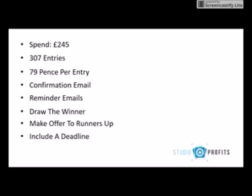I'd want to test another one next time we do it. So out of the 306 runners up that we had, remember we had 307 people enter the competition and one of them was a winner, we managed to close 9 of them, and that equates to £12,535 of revenue. That's how much came from those 9 customers, all booking in their wedding shoots.